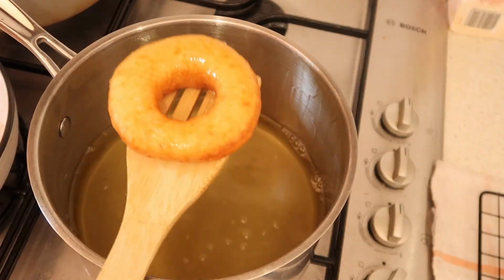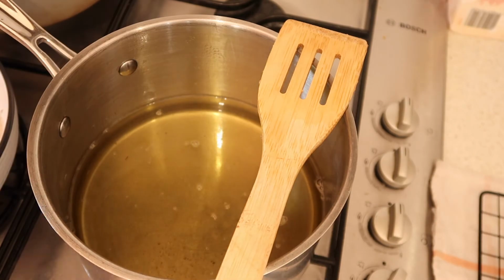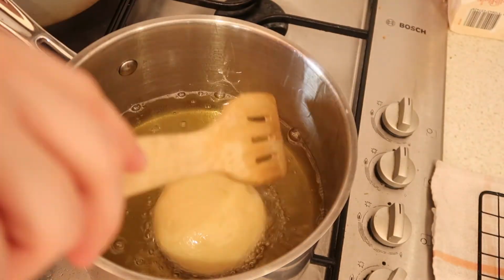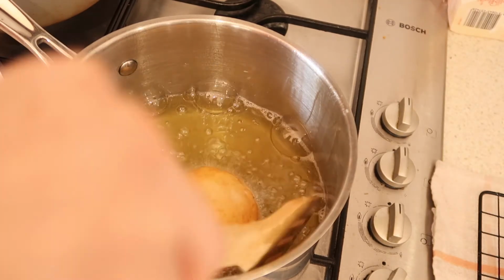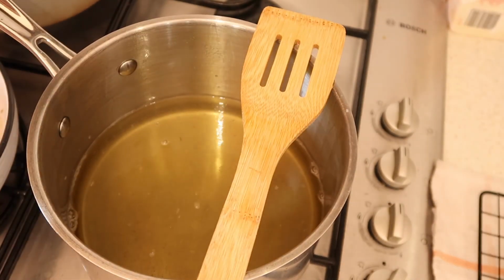I think these are a great little thing to have if you've got guests coming over for a morning tea. To be honest, they're not great the next day. They just don't hold their moisture and texture that well, if that makes any sense. So this is just me cooking them off here. I didn't finish the end product because I was running late to pick the kids up from school.